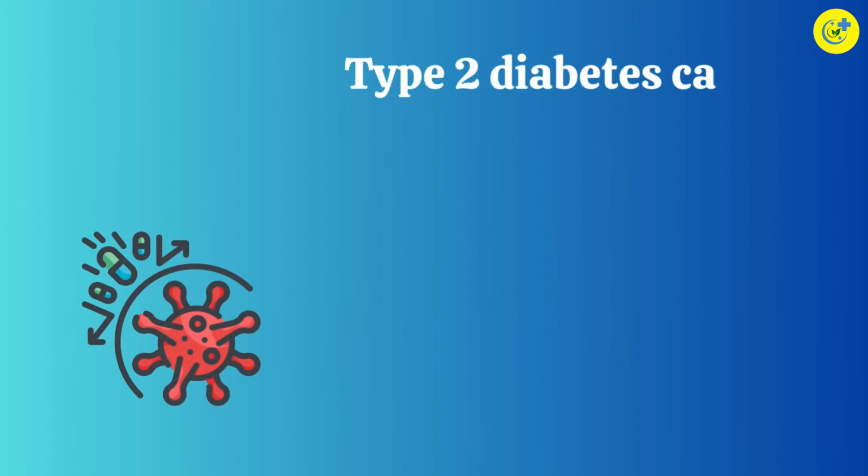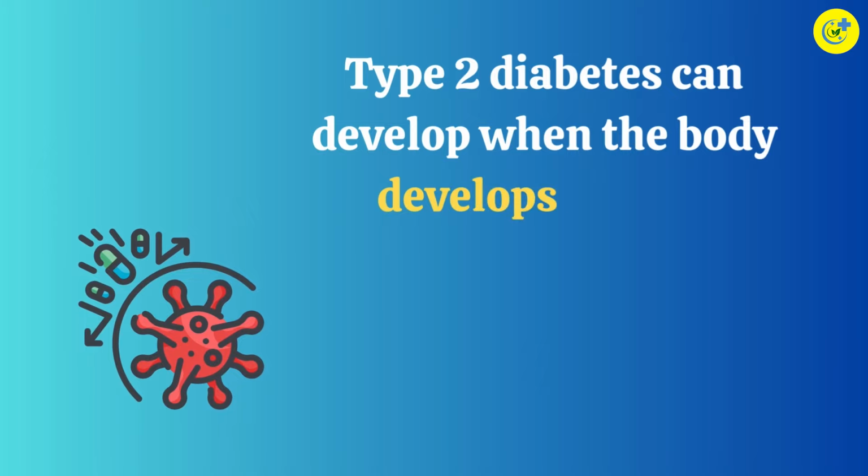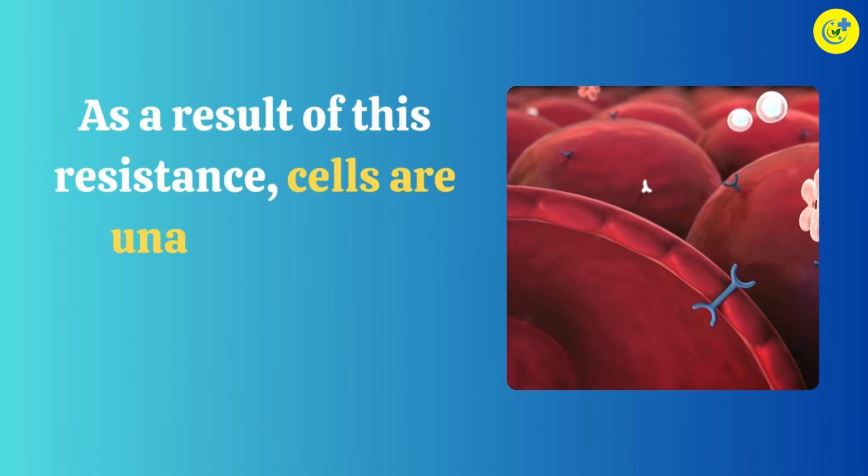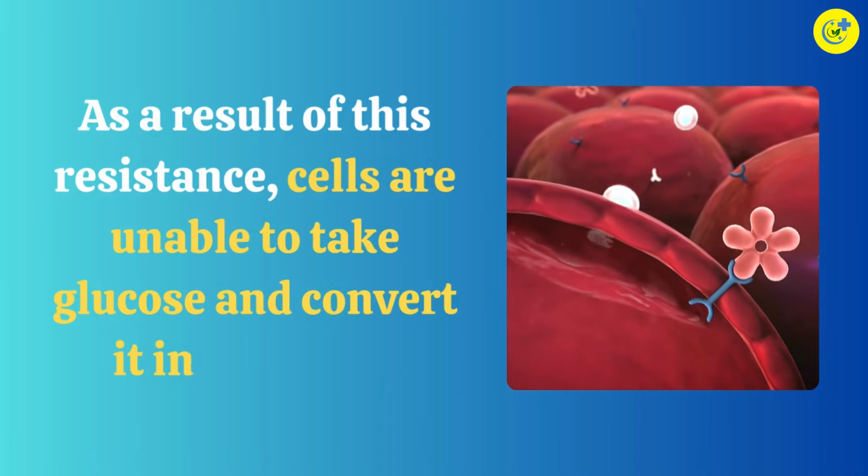Type 2 diabetes can develop when the body develops insulin resistance. As a result of this resistance, cells are unable to take in glucose and convert it into energy.